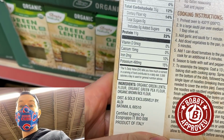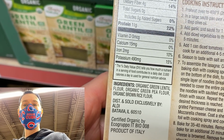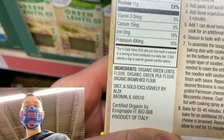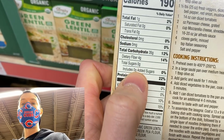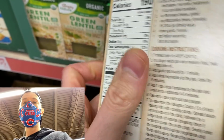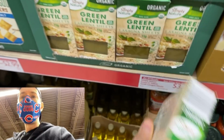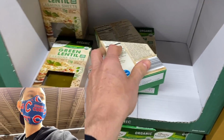It's organic green lentils, which is very important because lentils should be organic, otherwise they score high in glyphosate. Organic green pea flour and brown rice flour. That's three complex carbohydrates that are nutrient dense, meaning they have a lot of fiber and protein in there. Has anyone else ever seen a lasagna sheet like this before? That is super, super cool. Wow, very cool. Gonna have to buy that for sure.